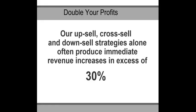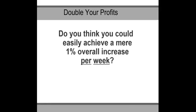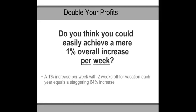Our upsell, cross-sell and downsell strategies alone often produce more immediate revenue increases, in excess of 30%. Do you think you could easily achieve a mere 1% overall profit increase per week? That 1% increase per week, with 2 weeks off for vacation each year, equals a staggering 64% increase with the power of compounding. So what happens to our numbers now?